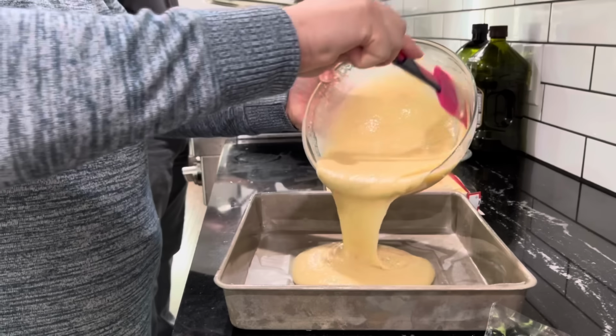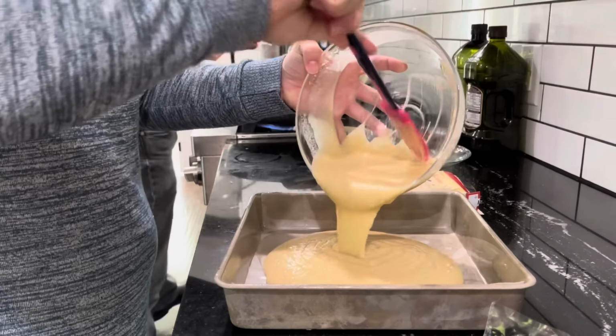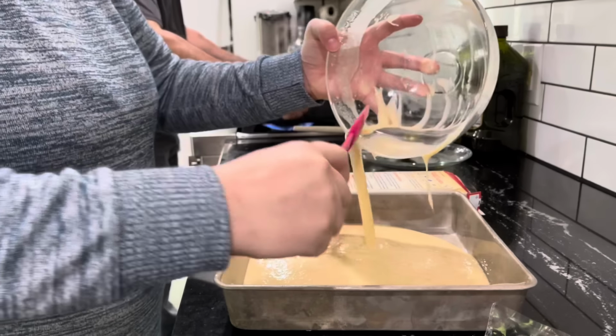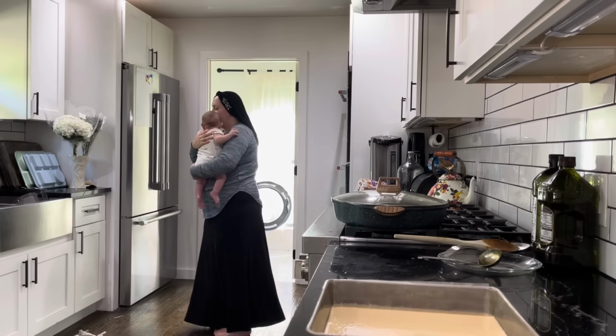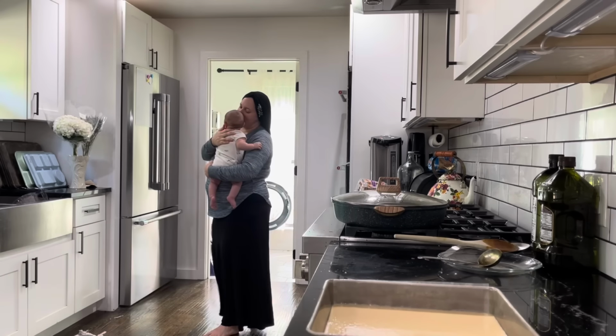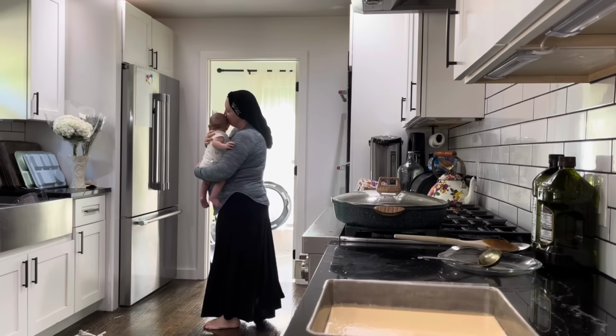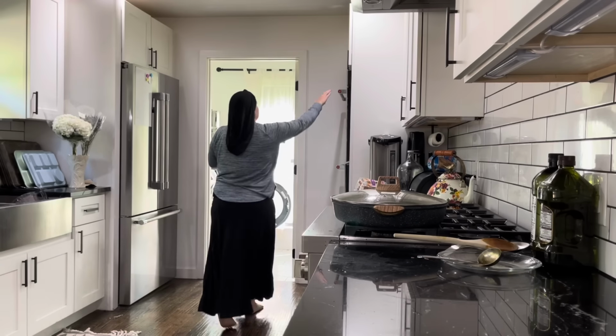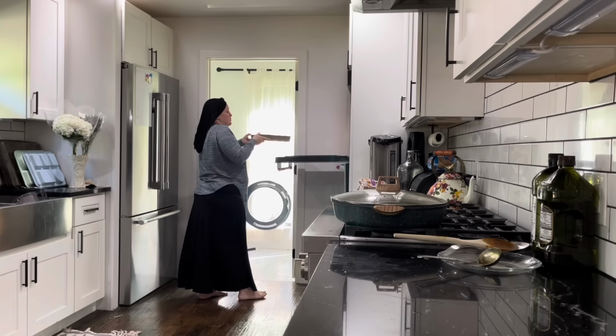So I lined my pan with wax paper so that the cake will come out easily from the pan after it's baked. Then I had a little dance party with baby Firefly while I was waiting for the oven to finish warming up. And the oven is ready, so there we go, putting the cake into the oven for 30 minutes.